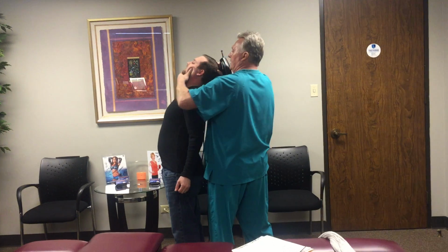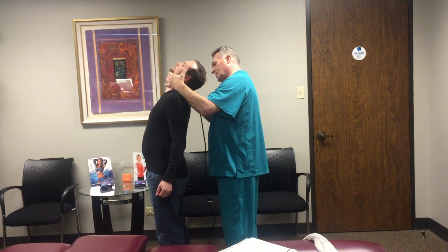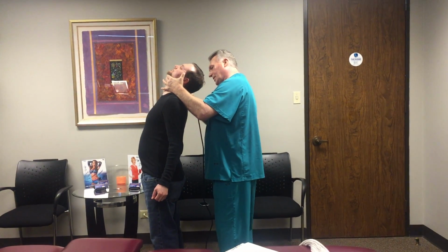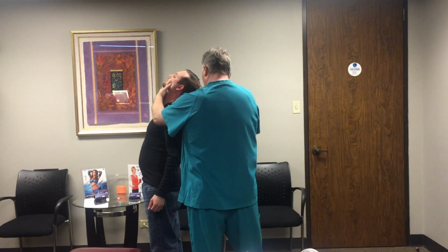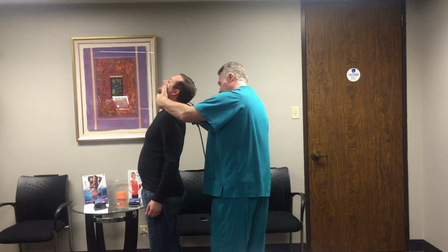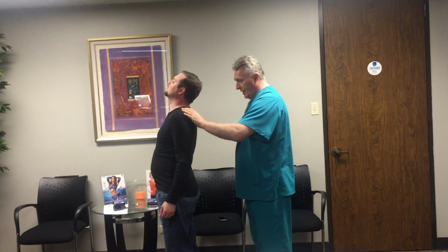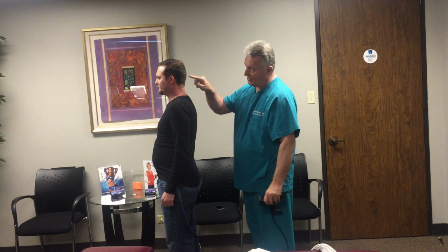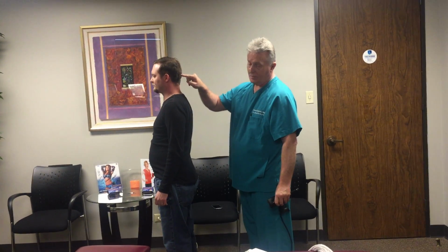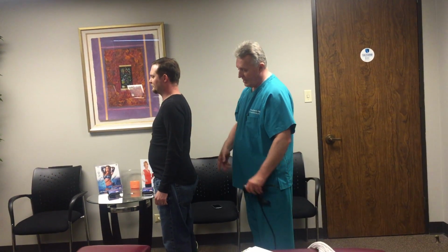Now see, we're correcting the forward head posture by doing what's called mirror image adjusting, which is where I'm putting his cervical spine and thoracic spine in a mirror image of its previous biomechanical alignment, and then I'm adjusting the atlas on the x-axis, which sends neurological information into the cerebellum, retraining the brain, which is called neuromuscular reeducation.